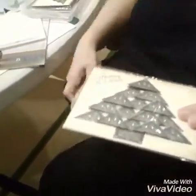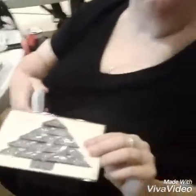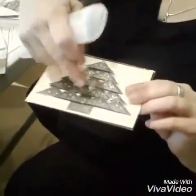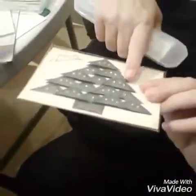The gems? No, not the gems. The stickers that you use. Oh, no, that's a stamped image. Oh, is it? And heat embossed? Yes, in silver and heat embossed. And then you cut out the tree, and then you have all these extras, and you just build it up. And then you put your jewels on, and some stickles.